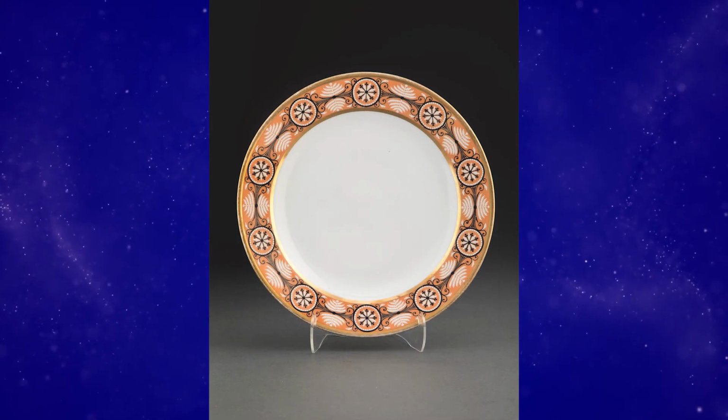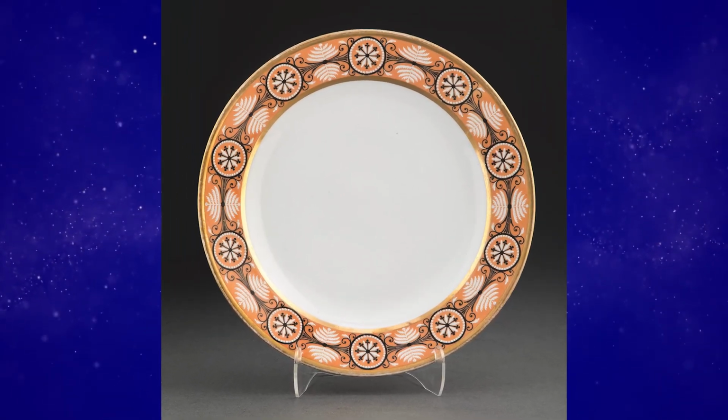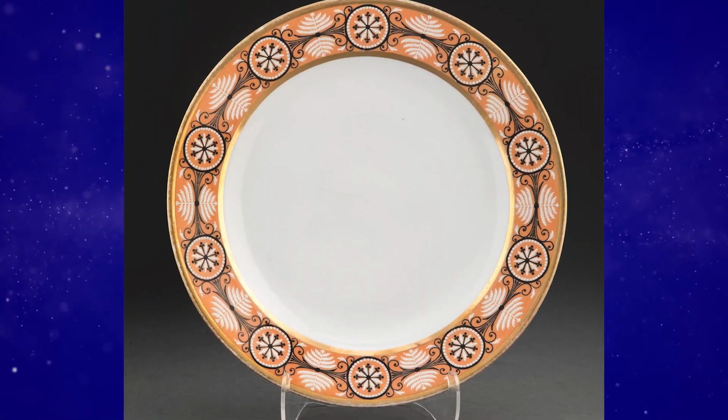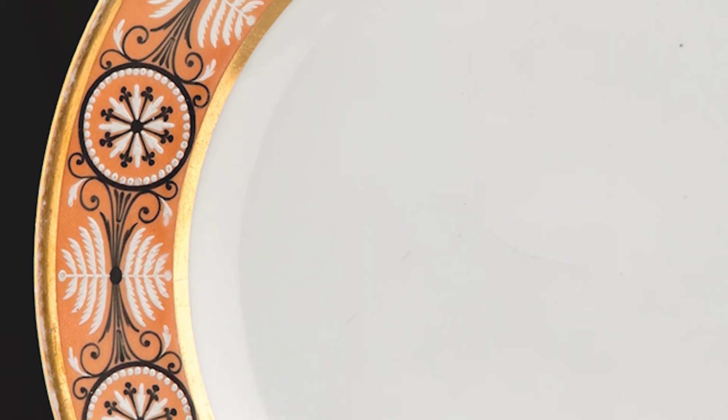And Ryan, from the research you've done, we believe that this was acquired by the Madison family in approximately 1806? That's right. When he was Secretary of State and traveling, he made the purchase in Paris. During his trip there, it was acquired and, yes, used in the White House during his administration, one of the earliest pieces of china. Absolutely.